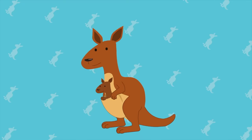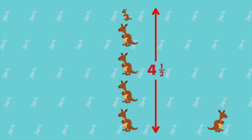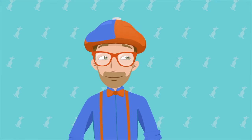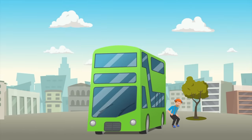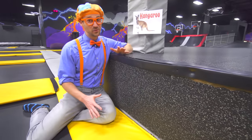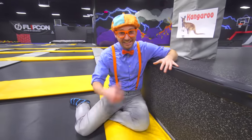A kangaroo can jump 4.5 times its body length. What that means is if I was a kangaroo, I would be able to jump over a double-decker bus. Wow, that's really far. Okay, let's go do some more jumping. Come on.